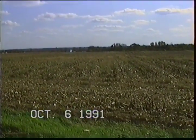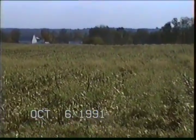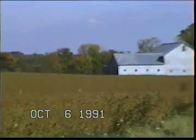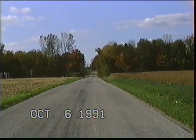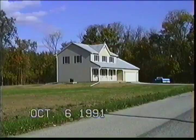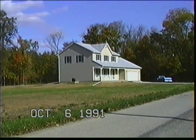To the backside of Louise and Norris Chapman's farm. Zoom in on it here. And they're up here doing corn, shelling corn. There's a pretty tree down there by Butch Chips's. Here is Louise and Norris's granddaughter's new home, Laura's, in the woods. At a pretty setting.